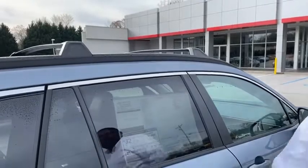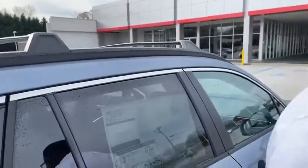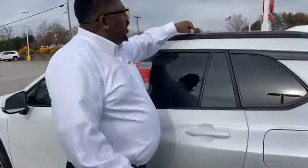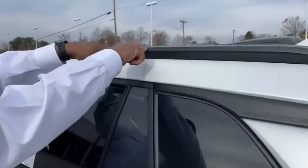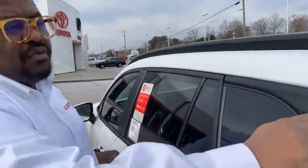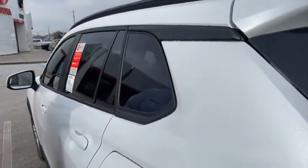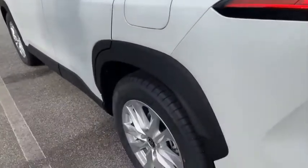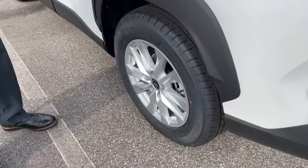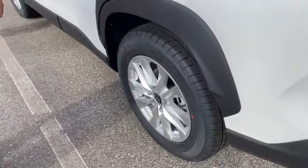I like that. Now notice that the roof rails are there as standard, because this LE model over here has got the roof rails. So really easy to install. The only thing we're going to do is just pop out this section right here and actually install the crossbars right across. And remember before, the other one had it in chrome right here, so this is the LE model. Let's pan down so we can look at the wheels on this one. Now the L model, which is the entry-level model, has got a steel wheel. This is the LE, so it's got a 17-inch alloy wheel that we've got there, so a good look.